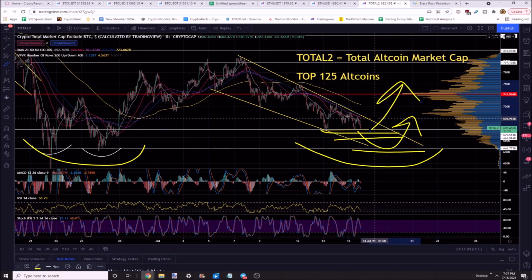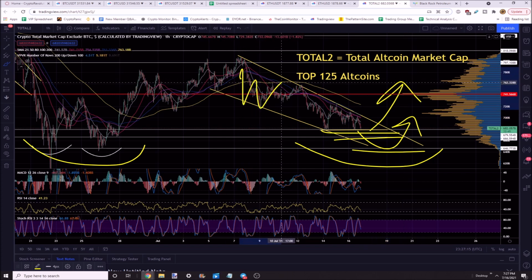When you get a breakout of this pattern, that's an amazing time because it's going to coincide and show a lot of confluence with a Bitcoin move to the upside. And so when you do get this bounce, you want to buy. This is when you want to load up on the altcoins. Don't hold these downtrends, guys.